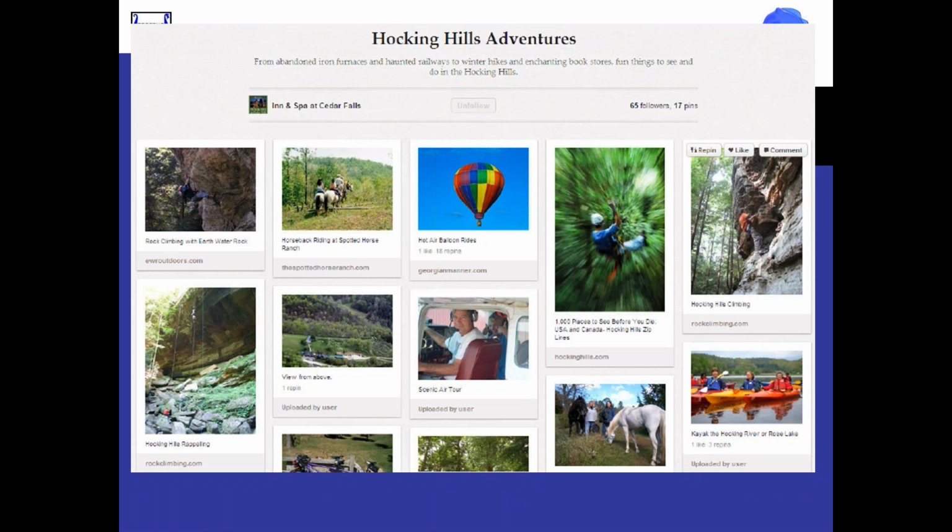Because people are so visual, this is just one more way of advertising the area. People want to know, what is there to do around your inn? So you could provide them with a Pinterest board that would also give them links to hot air ballooning, for example, ice climbing, kayaking, for example, and then they can go right there and see all of the neat things to do all visually in one place.